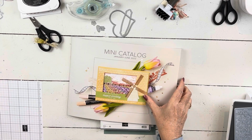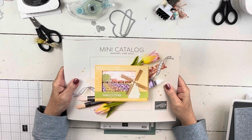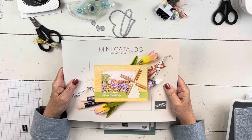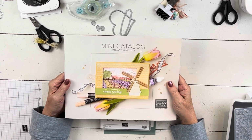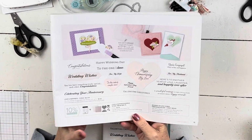But today, I'm back to the series where I'm filming the tutorials for the projects that we did at my in-person event last week for my stamp camp. So I'm going to use this. It's called the Love and Happiness Bundle.